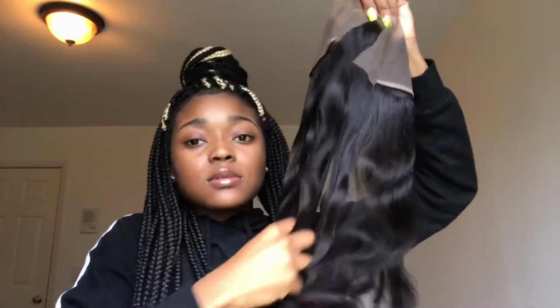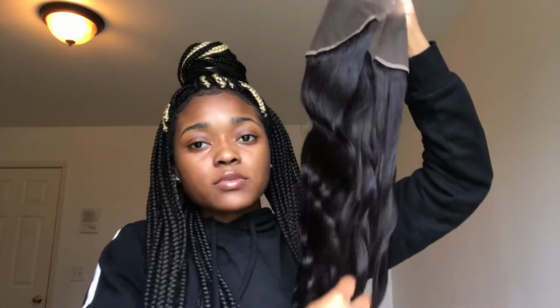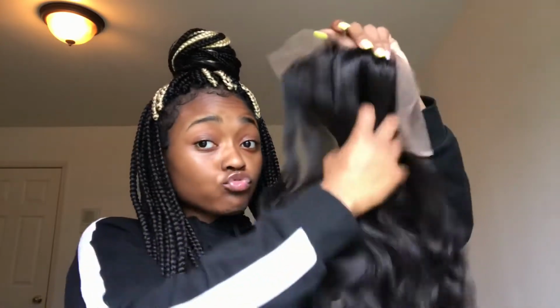It smells good. Like, I love the way weave smells. And it doesn't have an odor. Like, this is cute. Oh my god. I got braids in, so y'all can't really see it on me, but just imagine it on me. The frontal is gonna be plucked and all that. Just imagine. Cute. Period.